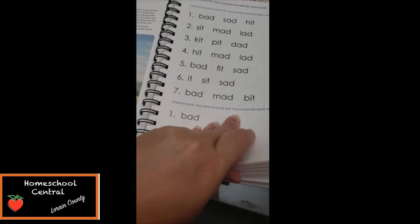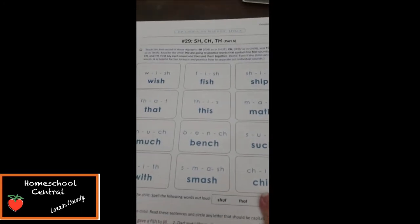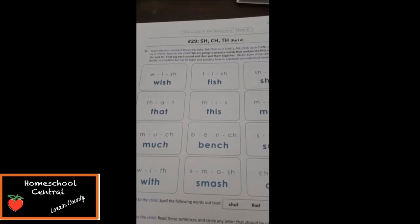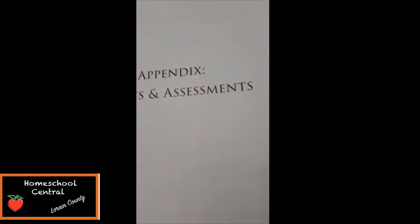All right, let's go to about the middle of the book. This might be a little past the middle, but you're learning sh, ch, f, wish, fish. It's a little game. And then towards the end, there are reading assessments.